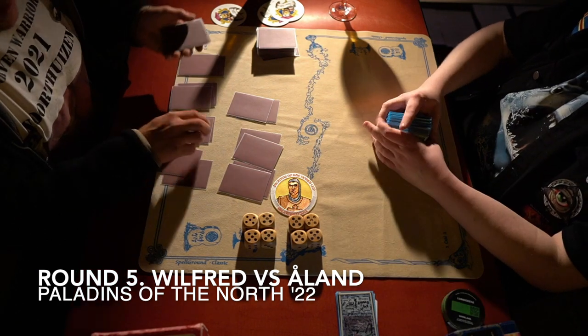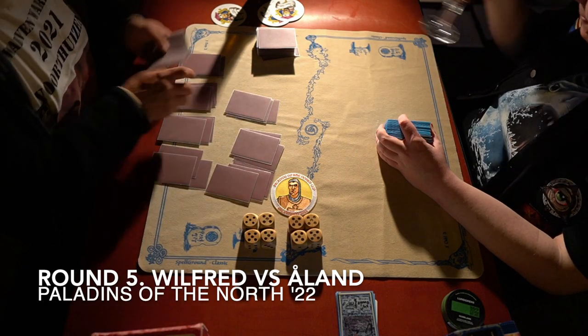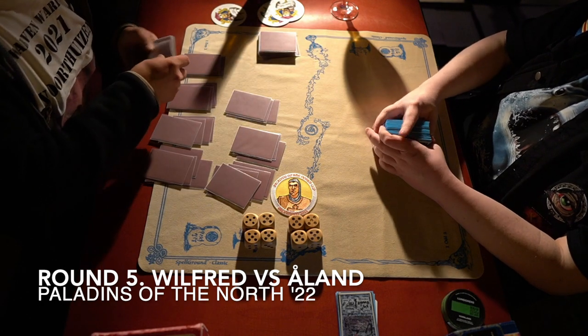And today we're going to look at Åland taking on Wilfred. Åland, a player from Sweden. He's playing with a line dip deck that I've called Serendib Lightning. Why? Because he's added Chain Lightnings and Lightning Bolts to his list, and two very brave Iron Claw Orcs.